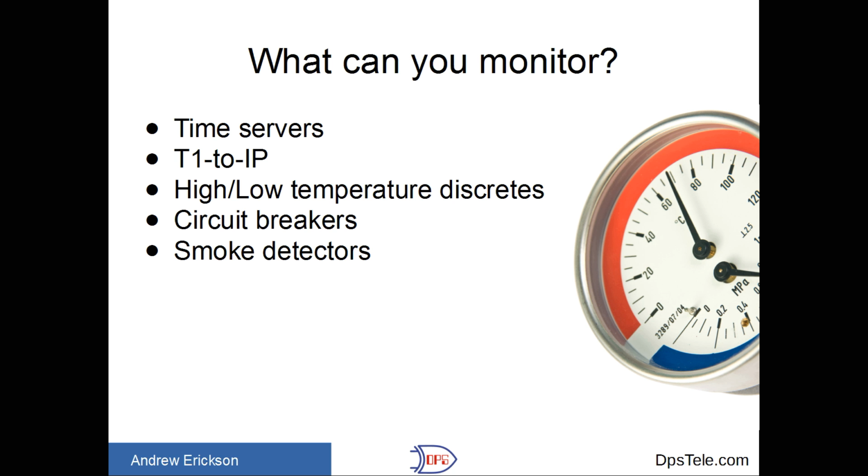That's fundamentally different from an analog because you can't ask what is the temperature. If you set your set point at 85, all you know is it's either above 85 or it's not. And that's important. It's not quite as good as an analog, but it's a very simple thing to set up, and it can be a great start when you're building your monitoring.